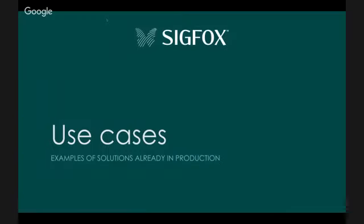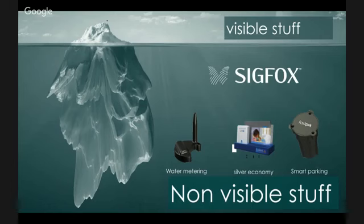And to finish, some of the use cases we have right now in production. One important part about the Sigfox use case is that it's IoT right now. When you look at the press, it's all about the sexy stuff, the watches, the gadgets. But actually, the biggest part of the money which will be made in the future in IoT is the stuff which is completely invisible to you. It's the stuff which is not sexy at all, but which makes a lot of value. I couldn't find anything less sexy than water metering.